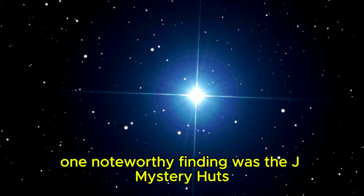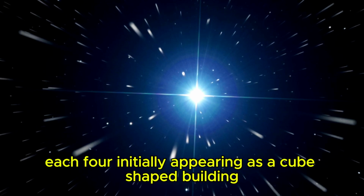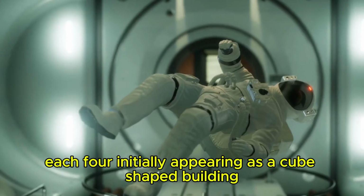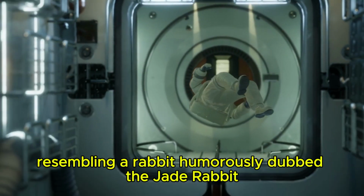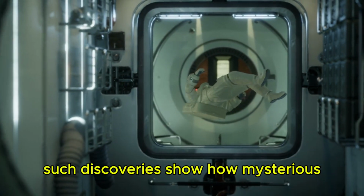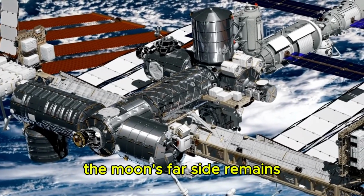One noteworthy finding was the mystery huts spotted by Chang'e 4. Initially appearing as a cube-shaped building, later photos revealed it to be a large rock resembling a rabbit, humorously dubbed the Jade Rabbit. Such discoveries show how mysterious the moon's far side remains.